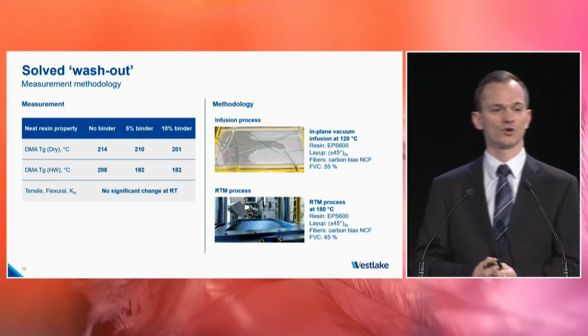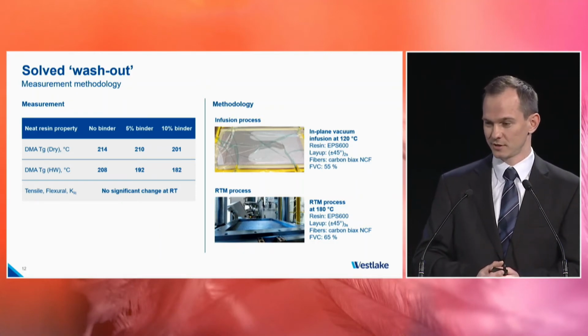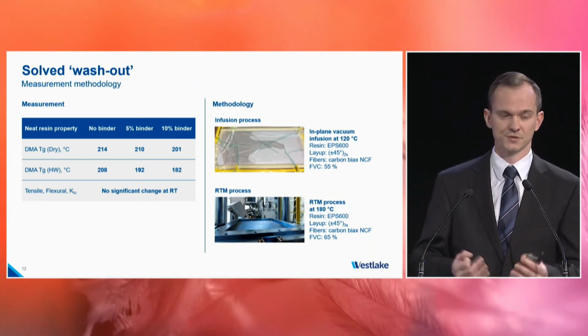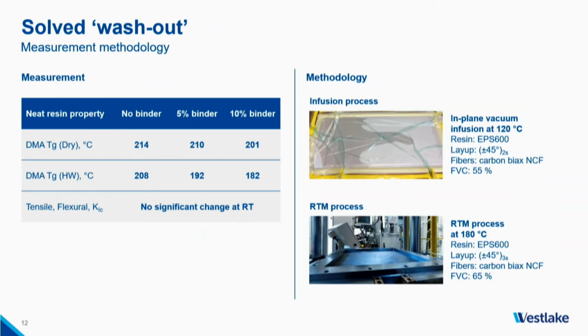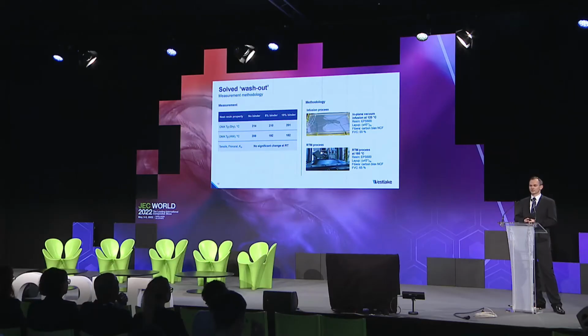Well, if we look at the washout issue, the main problem is that there is no standardized method to measure it. So we needed to develop our own. For that, we also looked at the mechanical performance to see if we could have a correlation there, but we found that while there is definitely an impact on the mechanical performance, the correlation is not easily quantified. So we quantified washout based on the TG decrease along the flow front. And we did that both in infusion and RTM processes. Infusion at a rather mild, for us, 120 degrees C, and RTM at 180 degrees C.